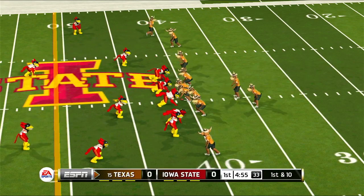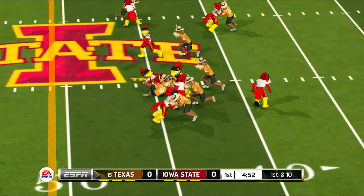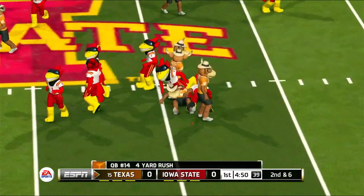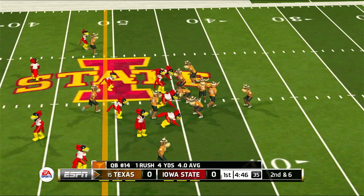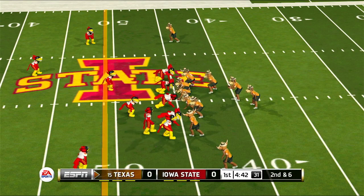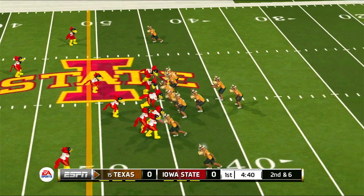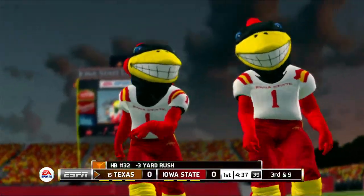Did you see how much space there was for that tailback up front? He better be thanking his offensive lineman for that. Nice run there. 4 yards there on the old quarterback keeper. Makes it second and six. They bring him down in the backfield. Loss of two by the halfback.